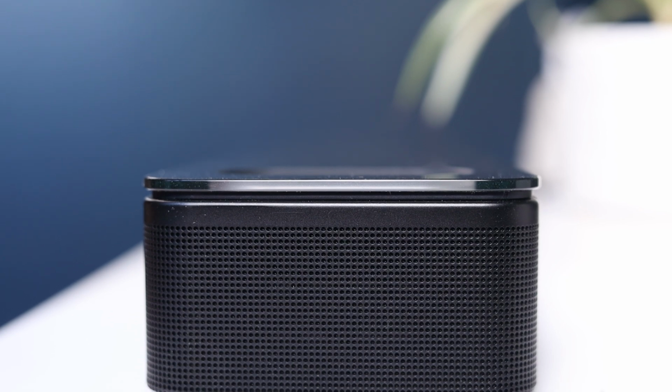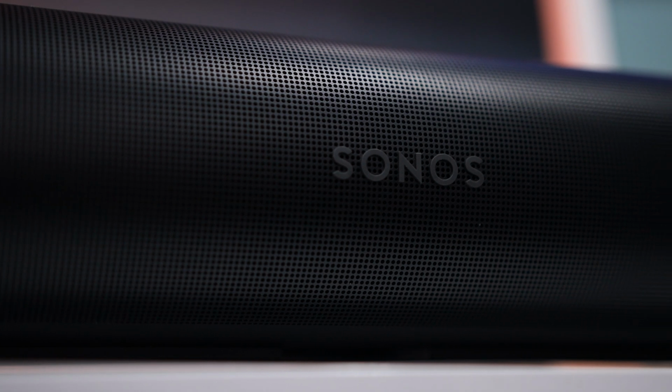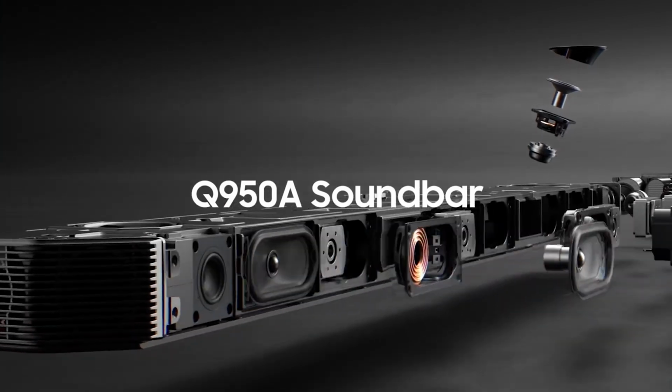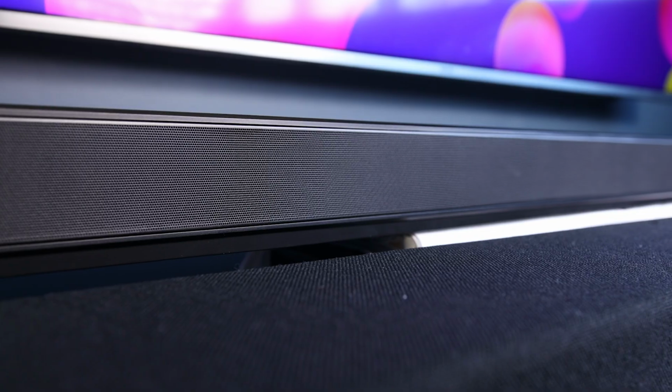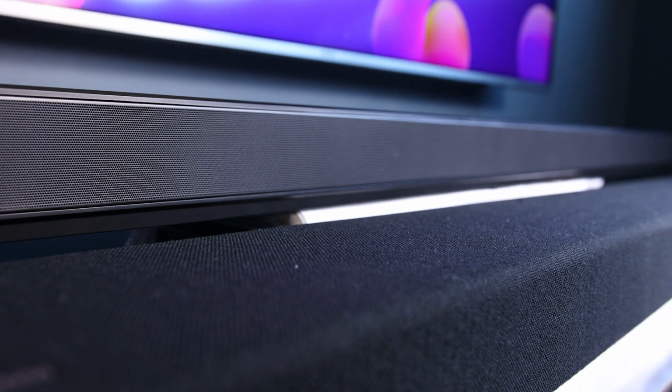Bose and Sonos are equally the best looking in my opinion, and are much more than just a soundbar, with their multi-room audio capabilities and upgradable systems. Samsung has tried to squeeze drivers into every part of its soundbar, including 3 in each of the rear speakers, whereas LG is by far the widest and will need a large cabinet to support it.